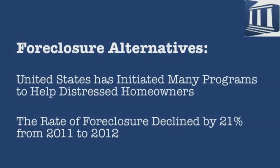Well, the suspension of payments is going to be short-term under the unemployed program, but forbearance is one of several options that have been created to help borrowers avoid foreclosure. There are a lot of foreclosure prevention programs going on in the United States.